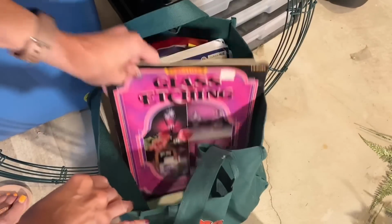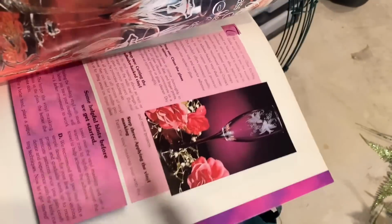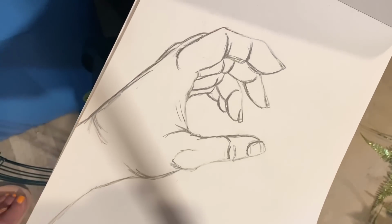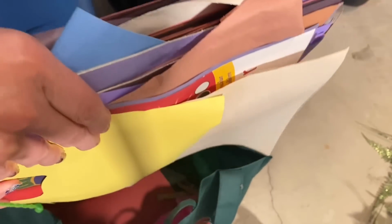And in this bag, we have a random glass etching book, which honestly, we can let it go because if I ever want to do this again, I can go online and learn how to do it. This right here though, this is a sketch pad from college. This was from an art class. So of course, this is going to be registering as very sentimental, so we will keep it. But there's a lot of random construction paper in here that I feel good letting go. I can give it to somebody else, maybe a teacher can use it, but I feel good letting this go.